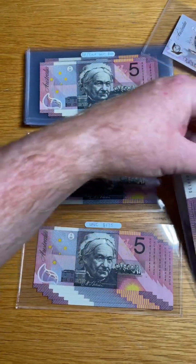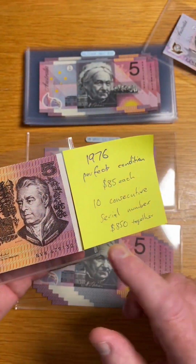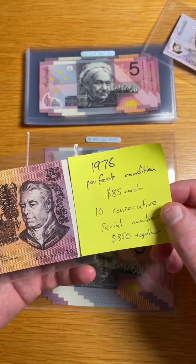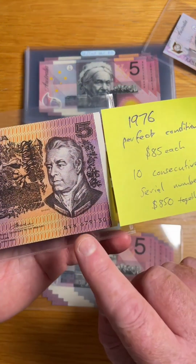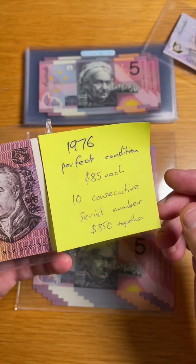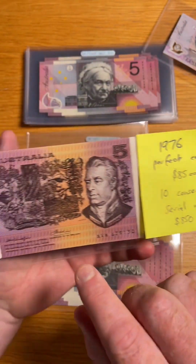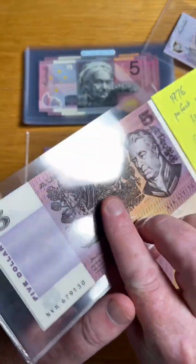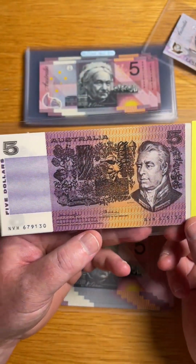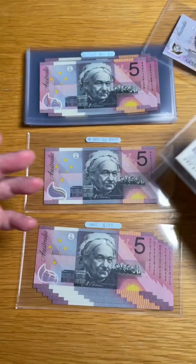And for those who might have missed out on some of the paper banknotes, I do have some more paper banknotes here. These ones here are 1976 in perfect condition. There's 10 of them in consecutive serial number order again. And yet book value on these in perfect condition is $85 each. So $850 for the lot of 10. And I'll try and keep it together in a lot of 10 to try and keep the banknotes in that serial number order. So if you're interested in maybe that one as well, let me know on the emails too.